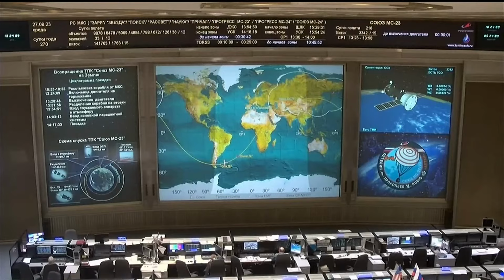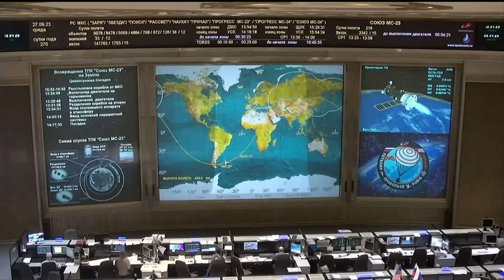Thruster activated at 13:24. And the confirmation has been received that the deorbit burn is underway. This will last 4 minutes and 39 seconds. We'll be getting reports from Sergei Prokopyev on the progress of this burn that will slow the Soyuz down by 128 meters per second and begin the journey home for Rubio, Prokopyev, and Patelin.